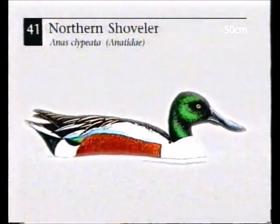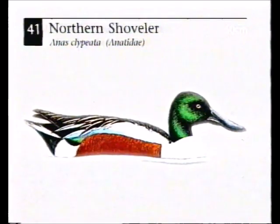Shoveler. Every bird book will tell you that shovelers can be identified by their long, broad, shovel-shaped bills. But what if you can't see this because the shoveler is feeding with its bill underwater, as is often the case? Males in perfect plumage are easy enough.